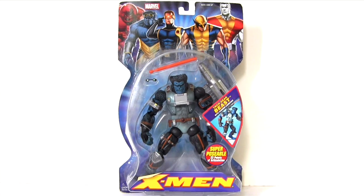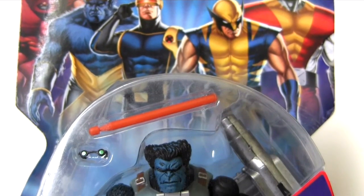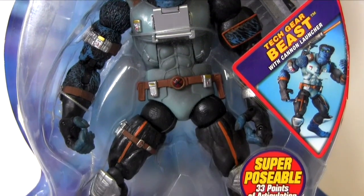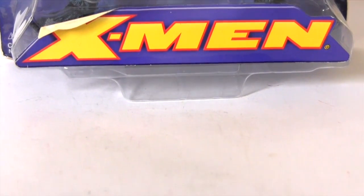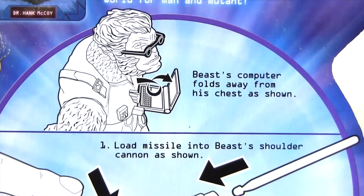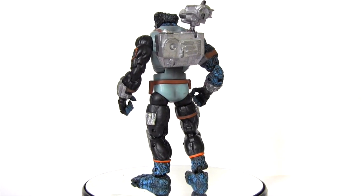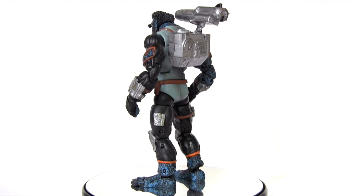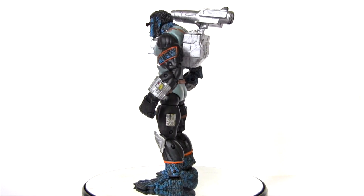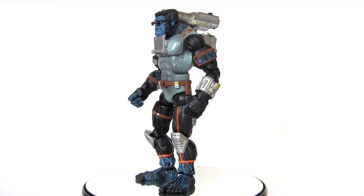Tech Gear Beast. This action figure was part of a job lot I won on eBay that regular viewers will have seen me unbox in a previous episode, and now it's time to take a closer look. On the packaging back we just have his bio and instructions concerning his action features, and here he is out of packaging. Many figures in the X-Men Classics line were quite liberal with their non-comic book continuity reimaginings of the X-Men, and I believe this is one of them.